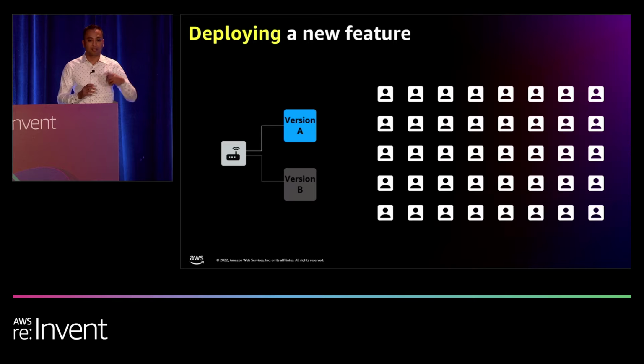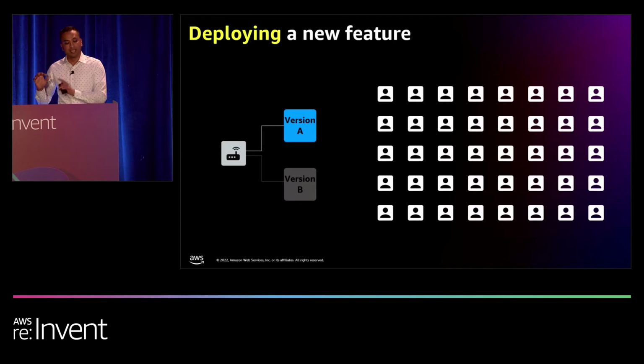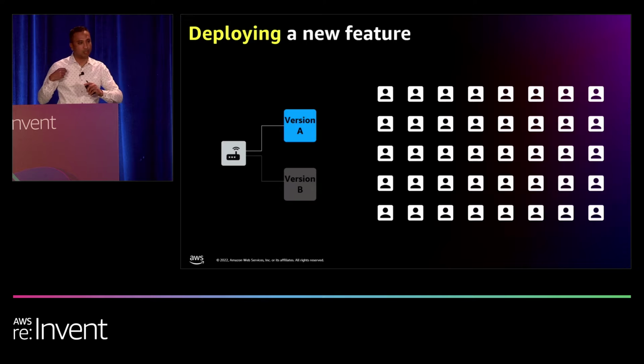So I'll define deployment in a fairly simple way, simplifying the idea somewhat. A deployment is the act of packaging up an artifact, and that artifact contains all of the change that your engineers have made from the last deployment to the current deployment, packaging it up, putting it on a server, and then pointing a load balancer to it and exposing that change to end users. That's what most people think of when they think of the act of deployment. But that can be different from the act of releasing software. And releasing software should just be the act of exposing that change to end users.